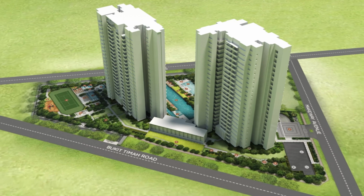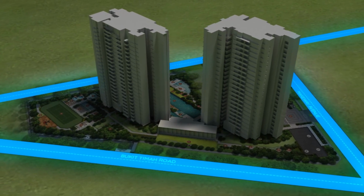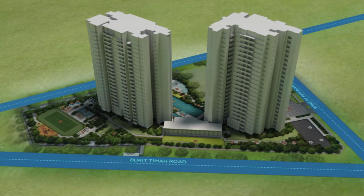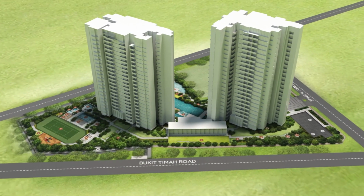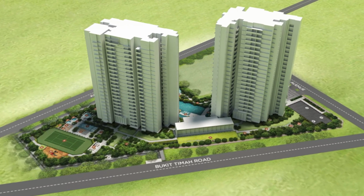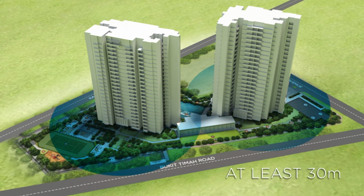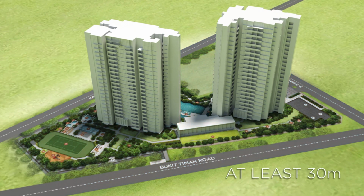So speaking of noise, Kopar is actually sandwiched between 3 pretty busy roads, so you might wonder, how about the noise from all these roads? The good news is, if you actually look at the site plan, the developers have placed both residential towers such that the main facing of each unit is at least 30 meters away from the road and buffered by trees and landscaping. Now that we've seen the facilities available, let me take you through the various unit layouts.